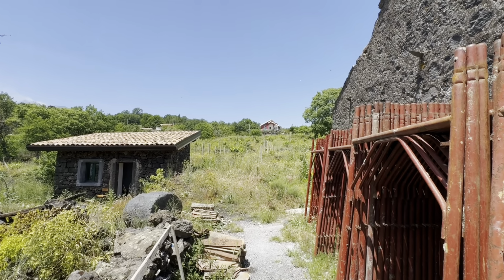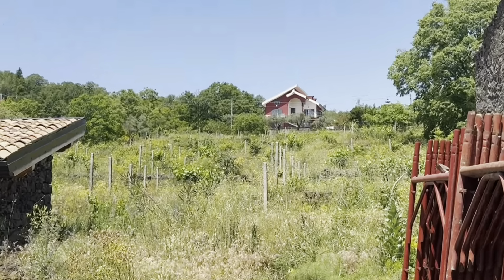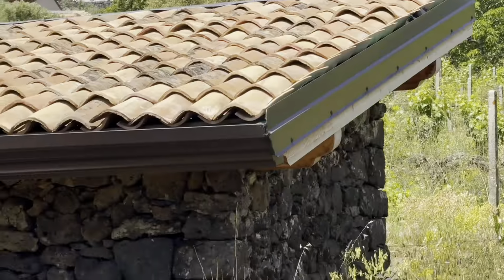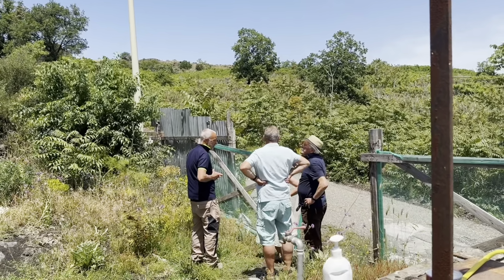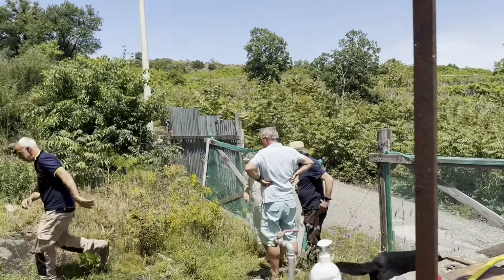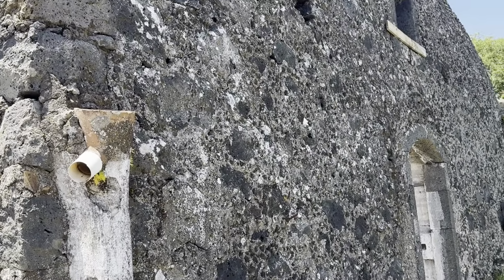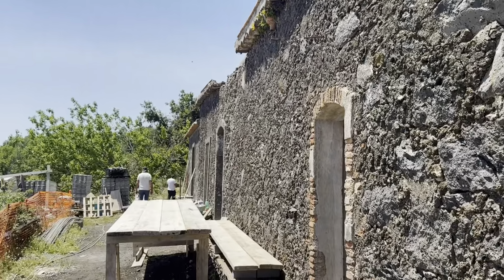That's Martin's vineyard. And the house is up on top. And this will be their rental property. Amazing. Martin, Tony, and Orazio discussing the gate with Anne Christiana. This is the old house. Wow. Nice, eh?